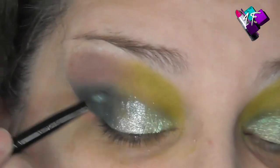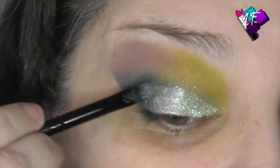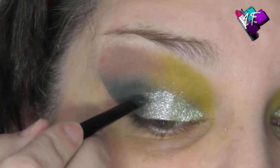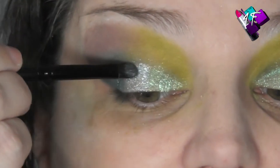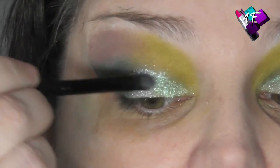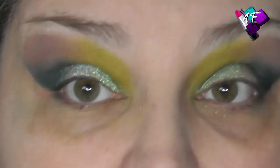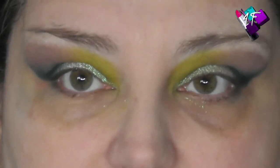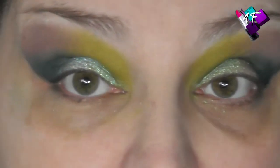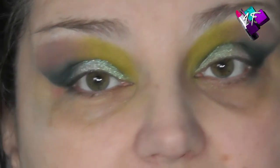Right, so I'm just applying this to the second half of the lid. And I'm just going to use the very tip of the bristles to blend it in with the matte shade there. And then lightly drag the two shimmers together in the middle, so there's a sort of seamless transition between the two. I really like that. Dry brush, go back in and do the same thing onto the sand.